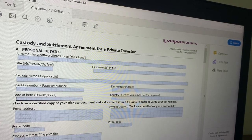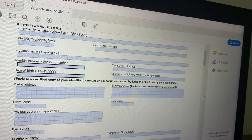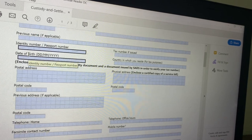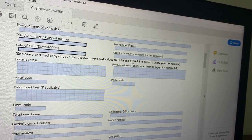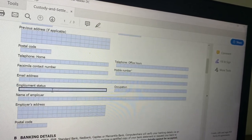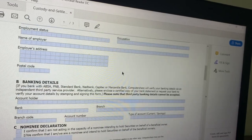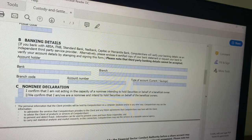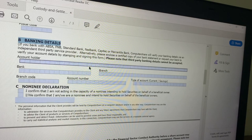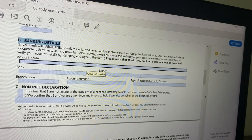So this is the easy stuff: your personal details, surname, name, full name, previous name if you're married and you changed it for whatever reason, ID, your postal address, only if your postal address is different from where you're staying, email, are you employed, where do you work, what's the address, what do you do, your mobile number. These are your banking details. Which bank do you bank with? Remember, this is important because you're going to be transferring the money from your bank account to this platform, and also they're going to be debiting that 135 rand every month.